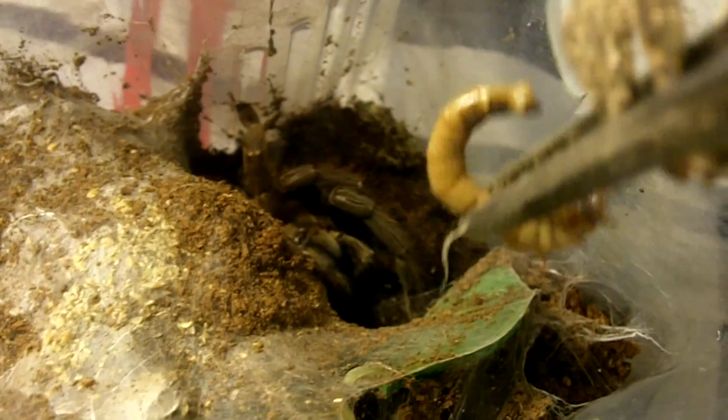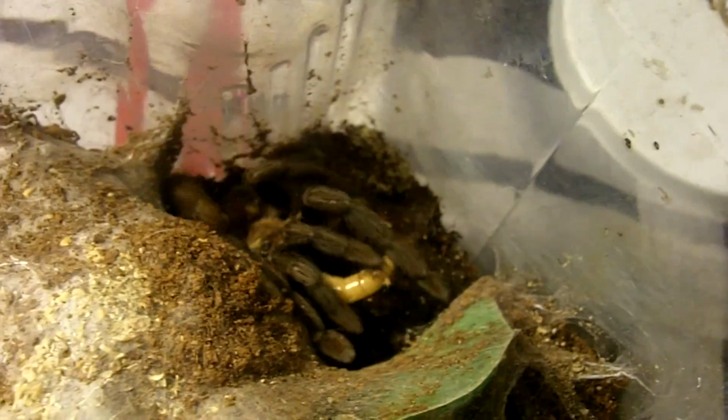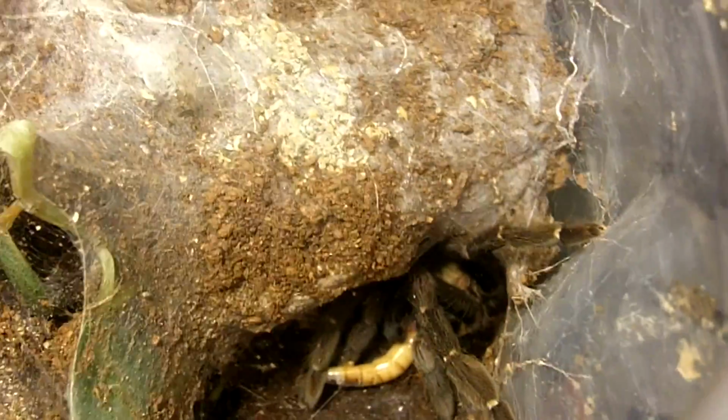This girl is really an arboreal species, but has very strong burrowing tendencies. This is Psalmopoeus reduncus, the Costa Rican orange mouth. Kind of a misnomer because I really don't see the orange mouth on the Courcerae.